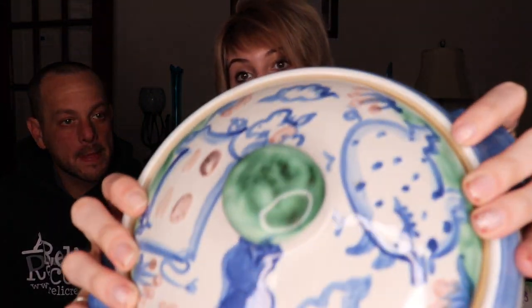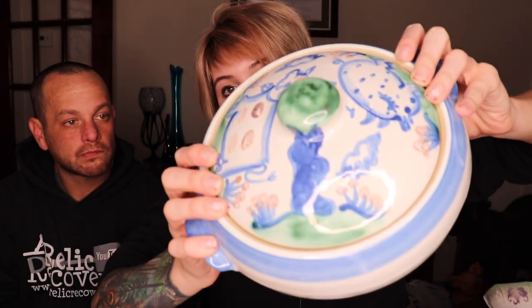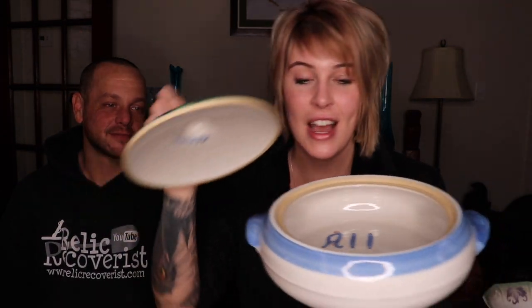All right, so one of the other potteries, besides Eldritch, that we find a lot, is this Hadley pottery. This is M.A. Hadley. This is a covered dish, a casserole dish. And when you eat everything inside, it says all gone. You ate it all. It's marked on the inside of the lid. It has a piggy and a cow on it.